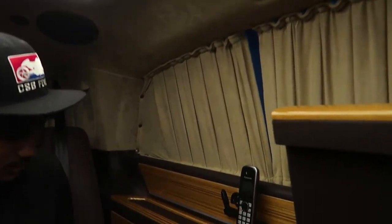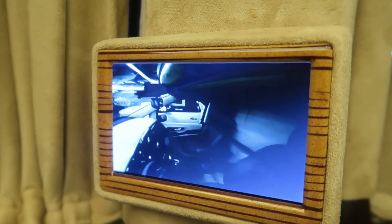There's another table on that side as well. So what I love the most about this car is the TV system they have over here. You can control the TV using these ones. Just show them. Yeah, it's an old interface, but still. And also you can see your driver from this camera. I'm not sure whether you guys can see that.